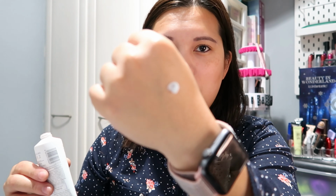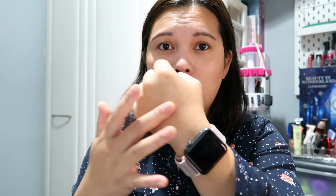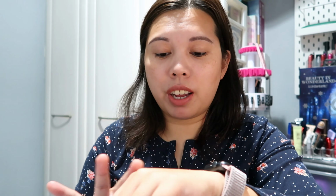It looks like this. Once blended, it's a very light texture, but yeah, it has that berry scent. So yes, here we go. It's a lovely scent, a really fresh scent, very fruity berry scent. So yes, the price, it retails for £16.50, but as I said, this is just a travel size.